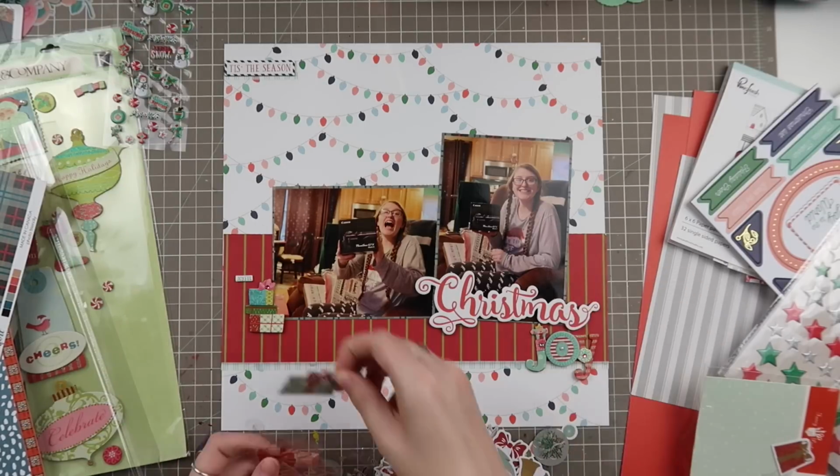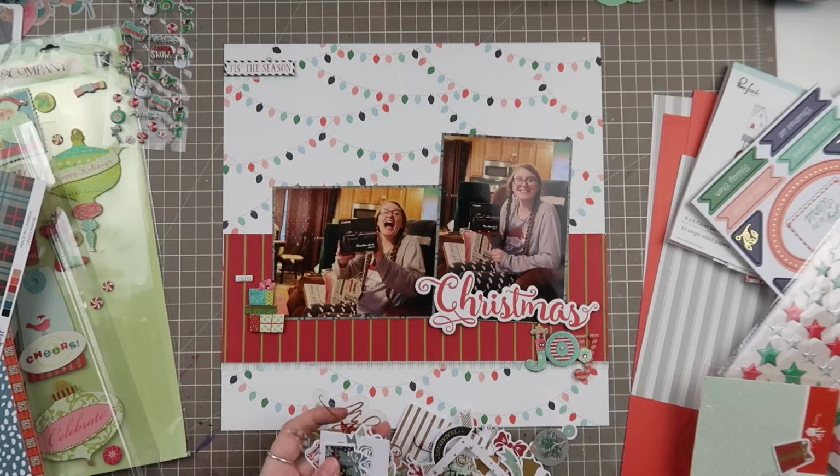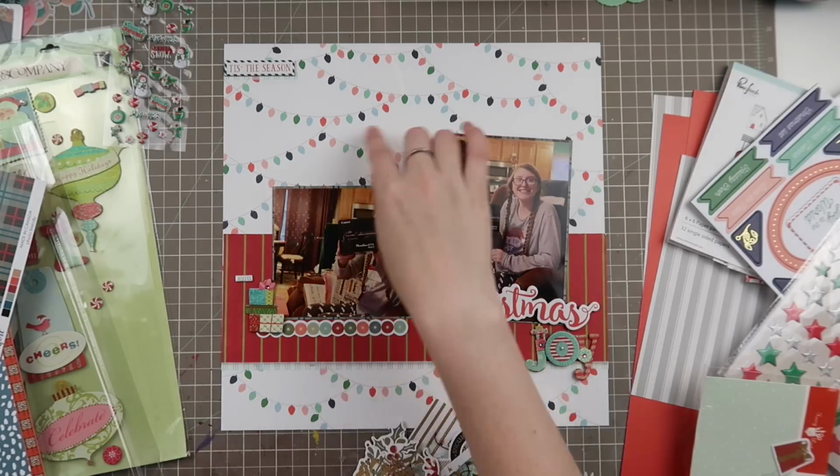I even go through a bunch of these die cuts that I have in my stash, and I don't end up using any of them. But these are from the Merry and Bright collection from Fancy Pants.